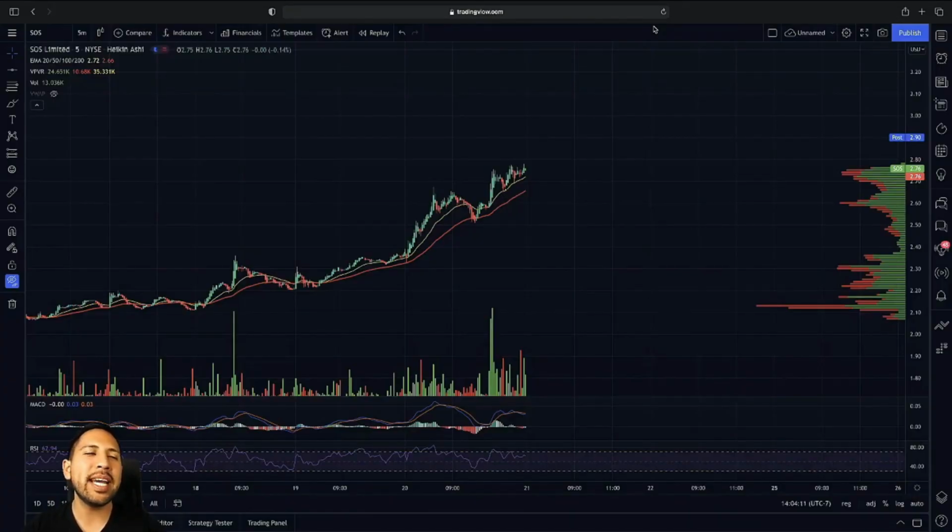So I'm going to go over SOS with you guys here on the 5-minute chart. Then I'm going to back up to the 4-hour chart so you guys can see what we're looking out for overall. But before we get started, I want to mention that we do alert penny stock and breakout alerts of the day.